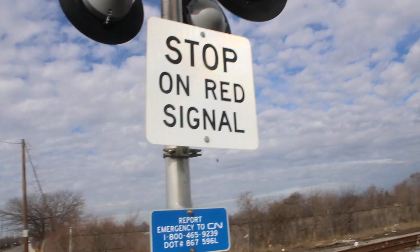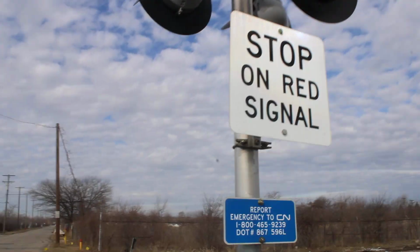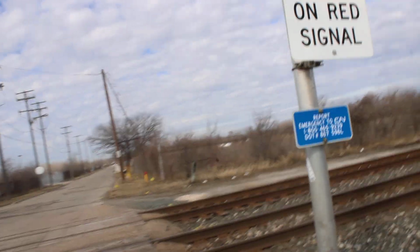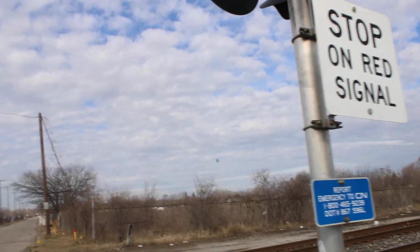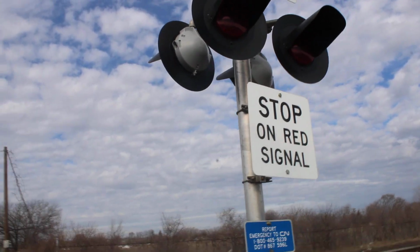And also worth mentioning, when there's no train on the shoreline, this signal is completely off. It is similar to Rich Owens' backyard signal back in the day. So if you guys watch Rich Owens' backyard crossing signal, Mill Street shoreline is just like Rich Owens' backyard signal.